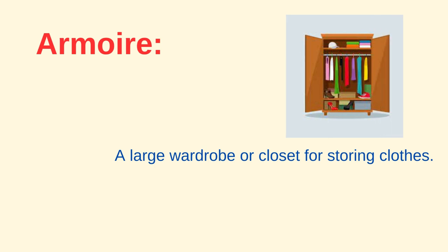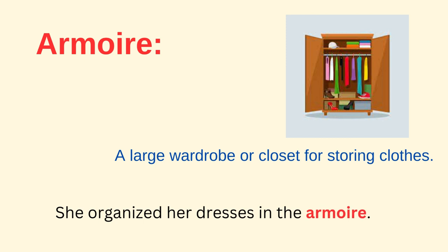Armoire. Armoire, a large wardrobe or closet for storing clothes. She organized her dresses in the armoire.